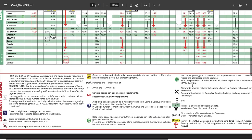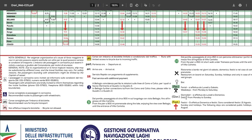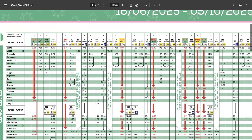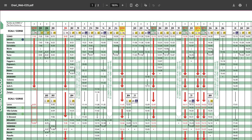It means that these ones operate Monday to Saturday. These ones operate every day, until Sunday. These are only Sunday and bank holidays. Okay. So the starting point here is Como. What does the red versus the black mean? The red is quite simply the fast service, so you'll see that it actually jumps a lot of these stops, because it is a fast service.